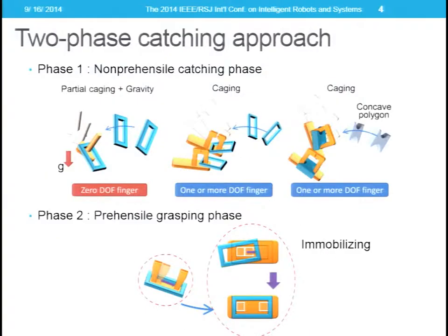The proposed catching method consists of two phases. The first is the non-prehensile catching phase. In this phase, a robotic hand confines a flying object within a bounding region. The second phase is a prehensile grasping phase. This phase is performed to immobilize the caged object by moving the fingers.